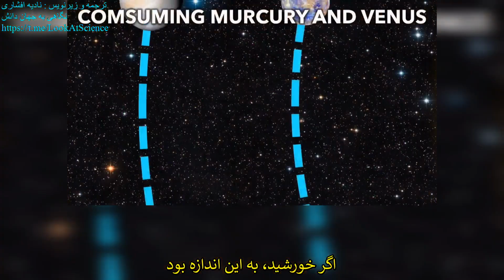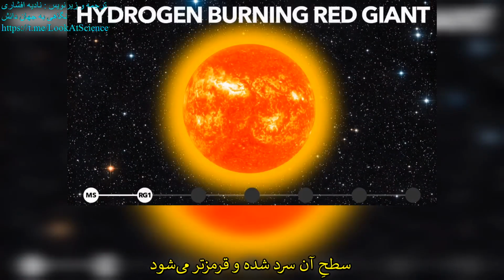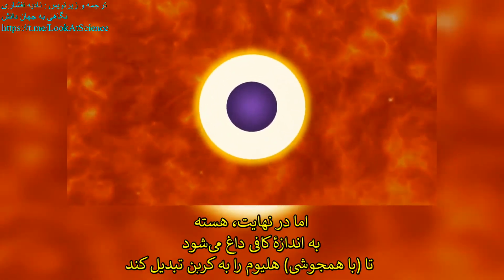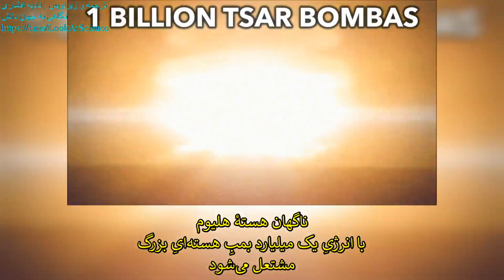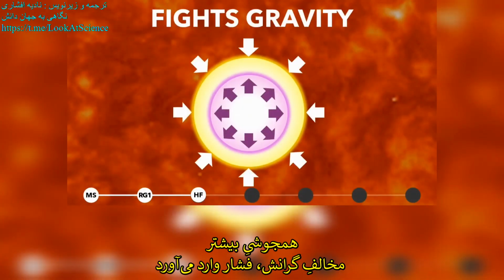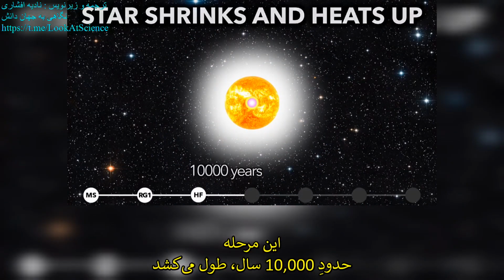If the Sun were this size, even Mercury and Venus would be consumed. As the star expands, the surface cools and turns redder. The first red giant phase lasts 1 billion years. But eventually, the core gets hot enough to fuse helium into carbon. Suddenly, the helium core ignites with the energy of 1 billion large nuclear bombs. The additional fusion pushes against gravity, making the core expand and cool, which, ironically, makes the star shrink and heat up. This takes about 10,000 years.